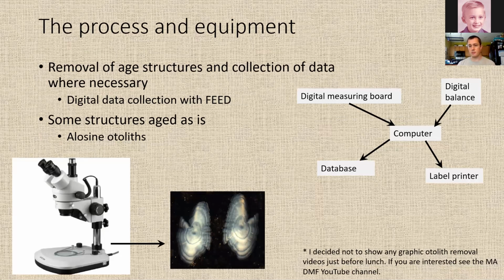It's a program that was made at VIMS, and it works pretty well. We're still working out a couple kinks in it, but it will take data straight in from a digital measuring board and a digital balance, much like they do with Fiscus on resource assessment. And all of that data will go straight into a database, and we've got the label printer, so we can print out labels for our envelopes and all of that stuff. And it really cuts down on transcription errors and that kind of thing.